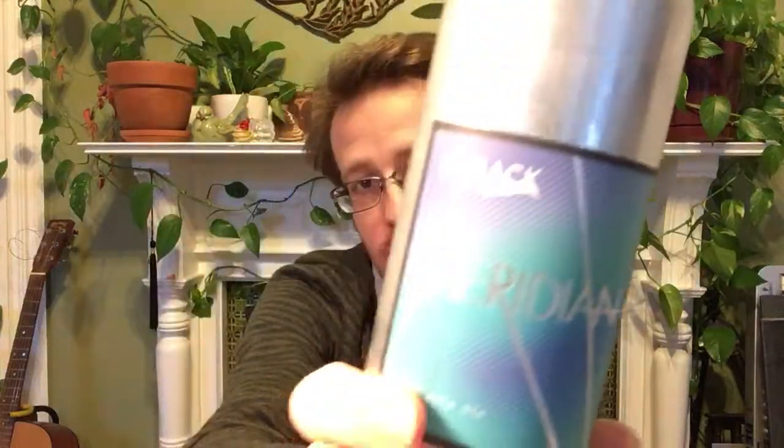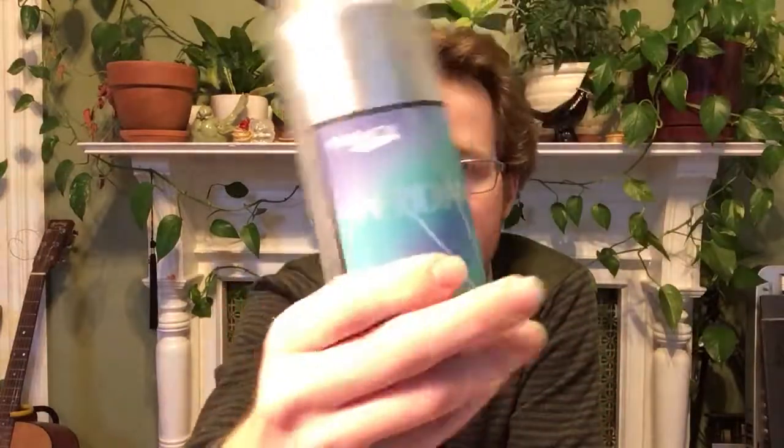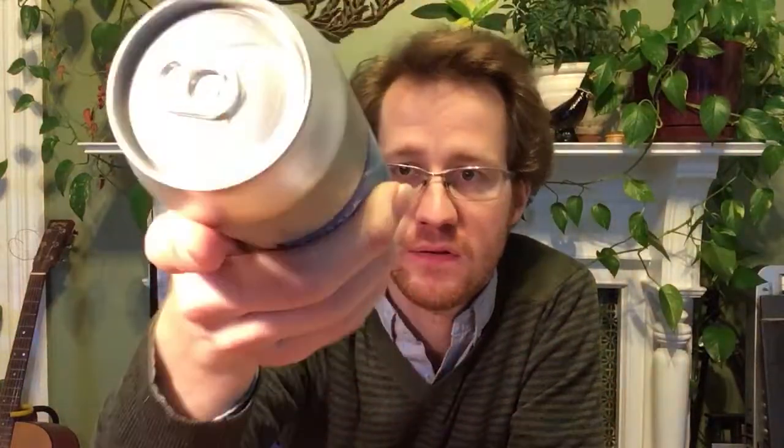Hi, I got another one of Finback's many rotating IPAs that are not released very regularly, but I think they've brewed this one before. It's called Meridian. It's 7% alcohol. It was canned on the 27th, so that makes it, I guess, exactly 2 weeks old, a little less than 2 weeks old.